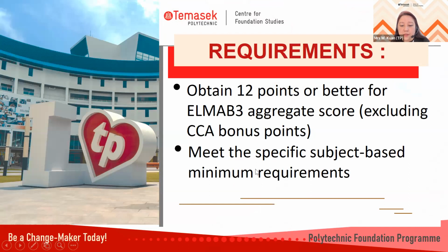Here are the requirements for students to meet in order to qualify for PFP at TP. Students will need to obtain 12 points or better for EL, MA, B3 aggregate score. Do note that EL, MA, B3 aggregate does not include CCA bonus points. You must also meet the specific subject-based minimum requirements.